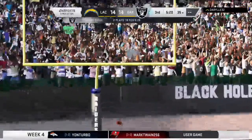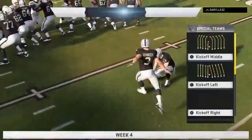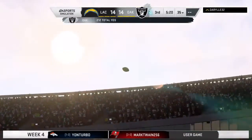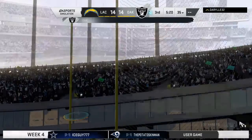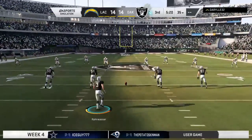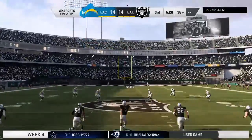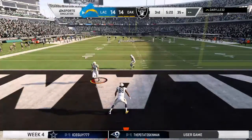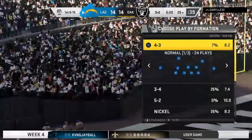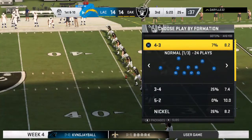Point after, right down the middle. And we are tied at 14. This one tied at 14 now as he sends this one away. And that'll carry over the back line of the end zone for a touchback.